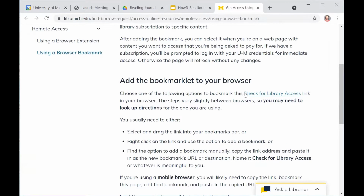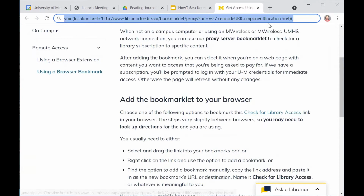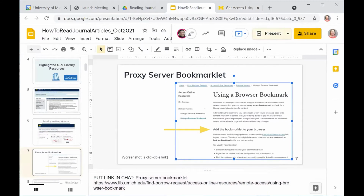Let's see. Okay, so here's where you add the bookmark bar. You just click this link and drag it up into your bookmarks bar. I don't think it's going to allow me to do that here, but usually if you're on your own computer, it'll allow you to do that. And then this "check for library access" will now appear on your bookmarks bar. So if you hit something like a paywall, you literally just click that bookmark and it will reload through the library's web server and you'll get around that paywall. I'll show you what that looks like.